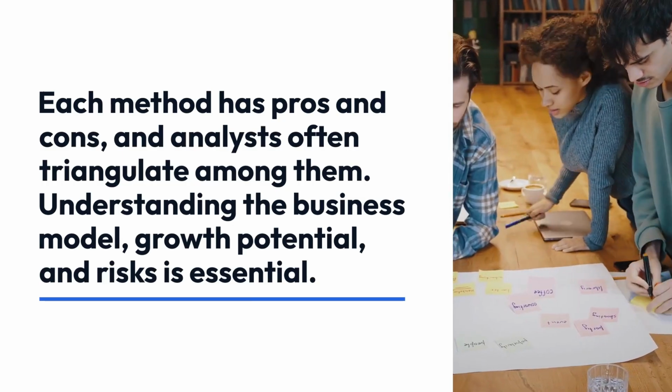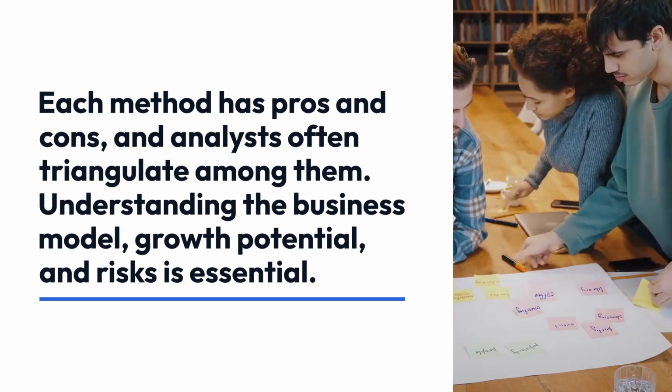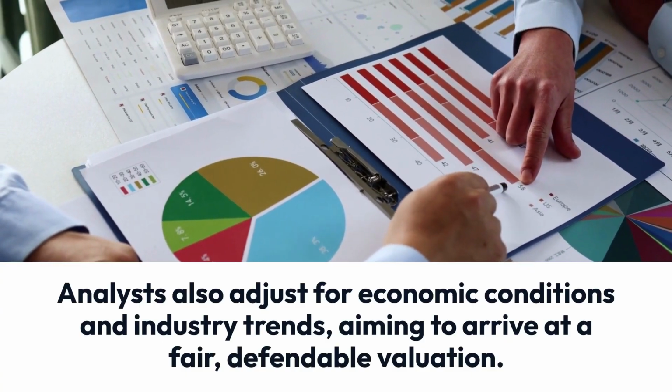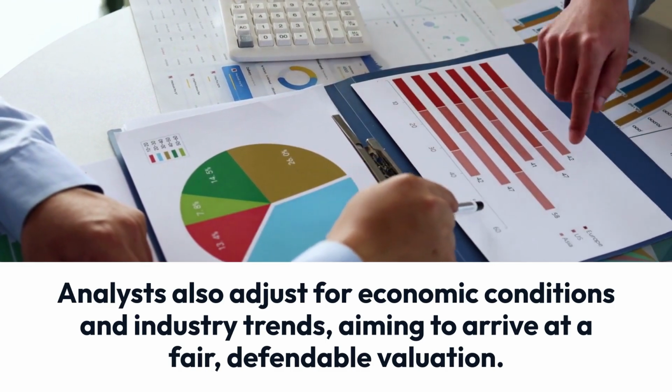Each method has pros and cons, and analysts often triangulate among them. Understanding the business model, growth potential, and risks is essential. Analysts also adjust for economic conditions and industry trends, aiming to arrive at a fair, defendable valuation.